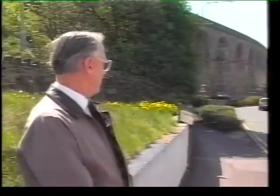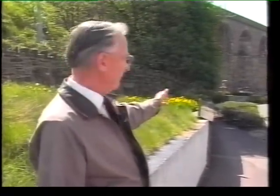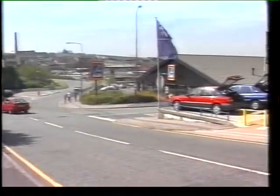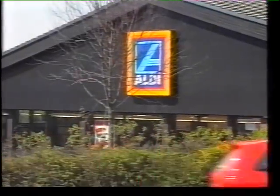The road to Whalley, the original road, came in through Bullbridge on the left and along here and up to Greengates. But on this site, roughly where the Aldi sign is, used to be Milshaw House, owned by the Kenyans.